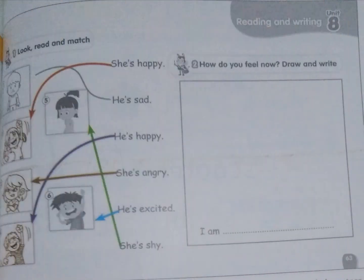Page 63 in activity book, exercise 1. Look, read and match. So, number 1. He is sad. Number 2, she is happy. Number 3, she is angry. Number 4, he is happy. Number 6, he is excited.